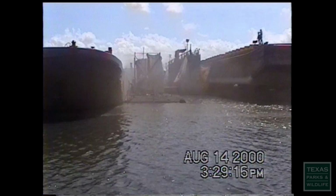Here they discovered a sandblasting operation in progress without the proper shrouding in place in order to contain all the paint and rust that's coming off the side of that barge. That can't go into the water.